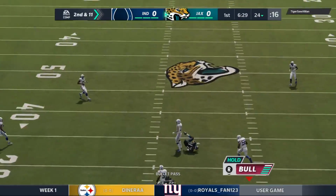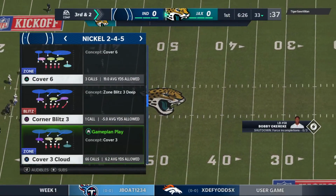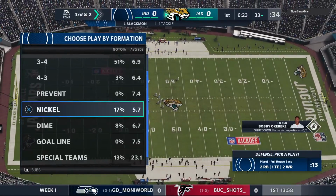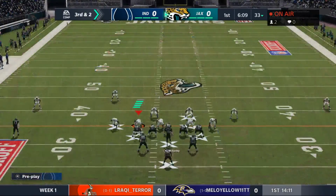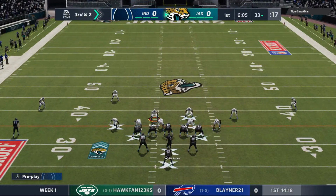McSorley from the shotgun. On the slant, this is Chark. McSorley's pass. They'll get 9 there as that sets him up better for third down. A gain of 9. One thing we do know, he's going to get his catches. So as they move forward defensively, got to continue to focus on not giving up the big play when he does catch the ball in the secondary. An early test, 2 plays in. This is 3rd and 2.